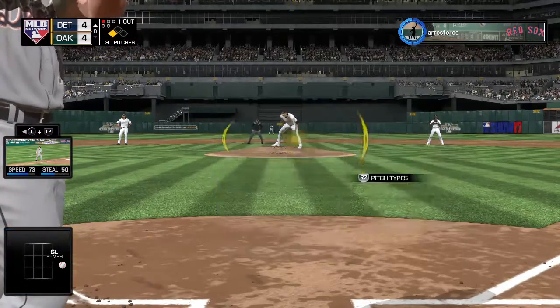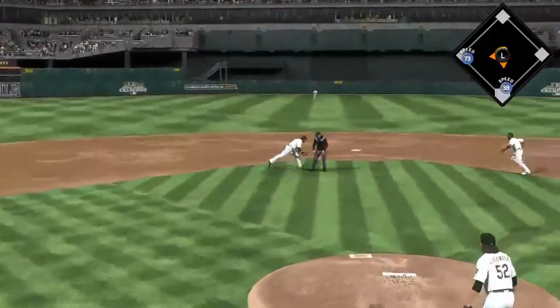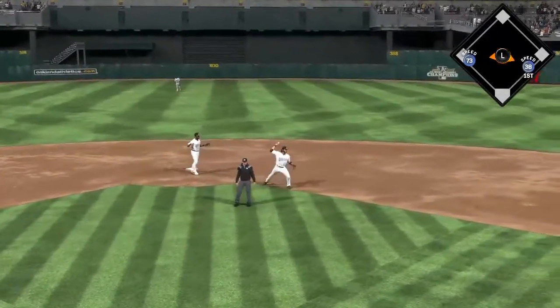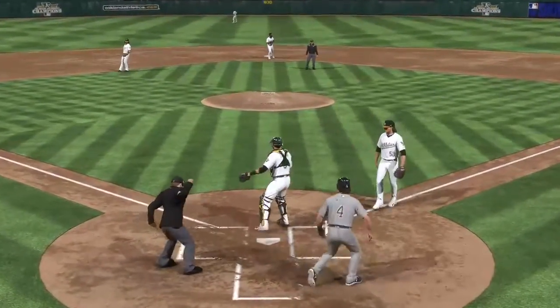And he lays off there, 1-0. Here's the 1-0. Grounded back up the middle. Crawford's got it. Thought about coming home, but he'll go to first instead. On to first, and there were 2 down. And he is out.